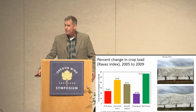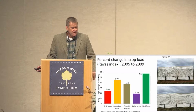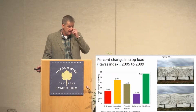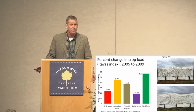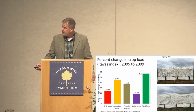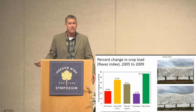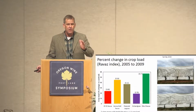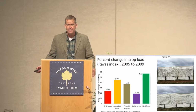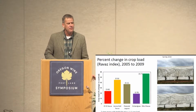Looking at Ravaz, or the crop load index, we can see that the one that came closer, and Cain made a point of this, and it's exactly the experience I had. I never got crop loads between 5 and 10, certainly never near 10. But with the Elite 2, I was able to get it to 4.77, which was significantly different than the other treatments. So if you're going to use crop load or the Ravaz index, then the Elite 2 gets you closer. And beside that, you see a visual.